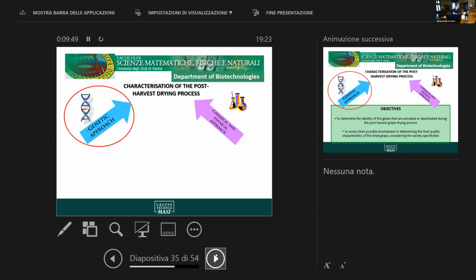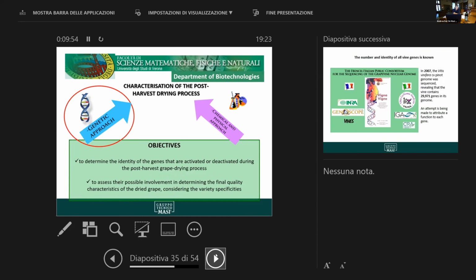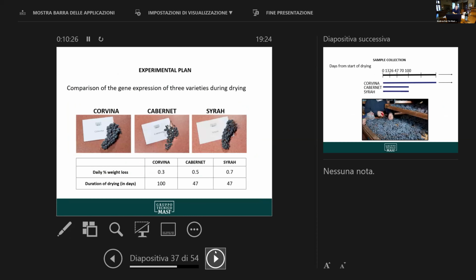where we do the appassimento. And to determine and identify the genes, we practically found out that normally genes that are switched off on the vines switch on during the appassimento. So it is practically a still life during the appassimento. So to assess the possible involvement in determining and defining quality characteristics of the dry grape, considering the variety specifics, we did it with Bordeaux University. It was a consortium in 2007. It was a great study that we did and very interesting.